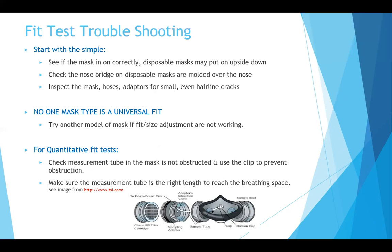And for quantitative fit tests, there are issues that can come up. You want to check that measurement tube to make sure it's actually in the breathing space, that it's the correct length there. And you may need to put the clip in the suction cup on the end so it doesn't get obstructed against the user's face or up against the wall of the mask, because it needs to be unobstructed in order to make those measurements. So that's a common area. If you don't use that clip on the end, it can get blocked off and give you wildly inaccurate readings.